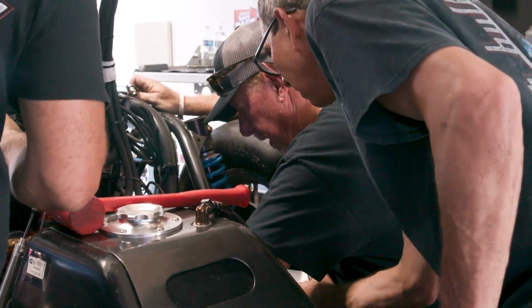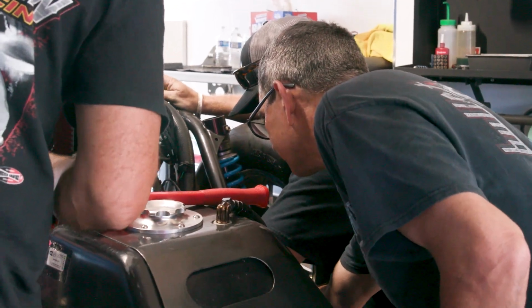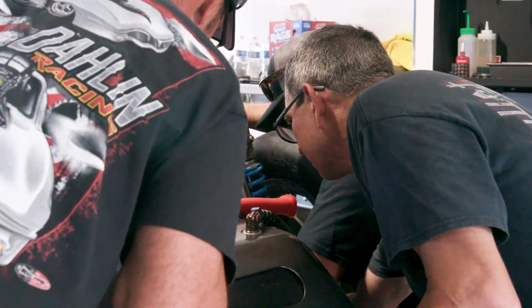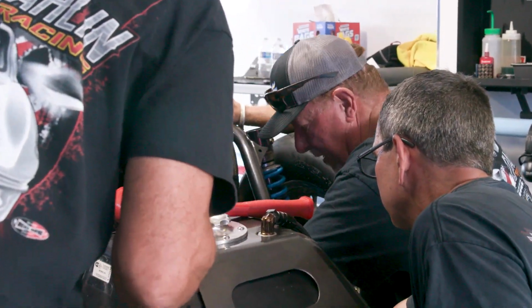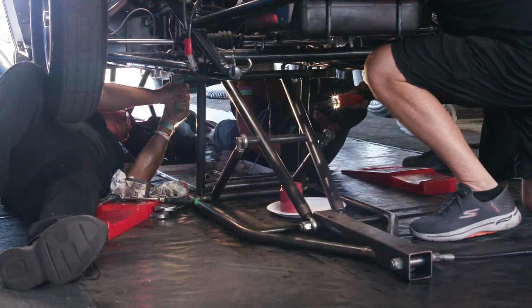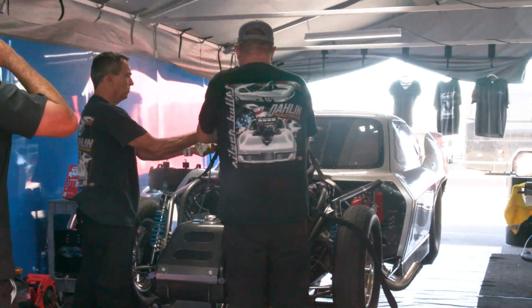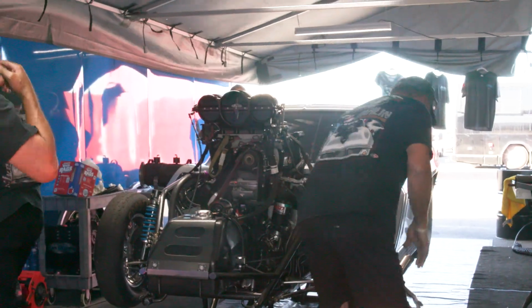Which part? The bottom of it. Something there? Yeah. They found the issue, a loose connection on the oil pump, and just in time as their competitor starts to warm up their car. The crew races to get everything back together. The car fires up, and the oil pressure is back.